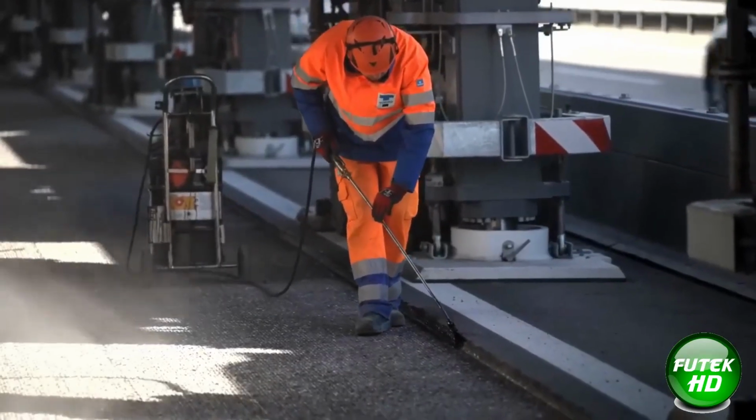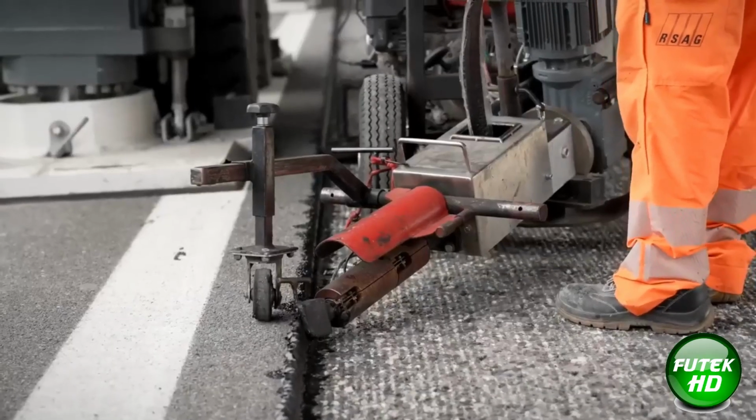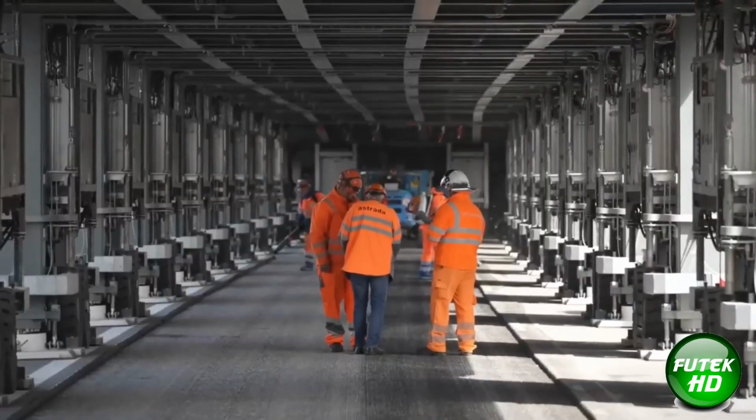This is typically done using specialized materials that prevent water infiltration and ensure a smooth transition between old and new asphalt surfaces. Trowels and other tools are used to compact and level these repairs.